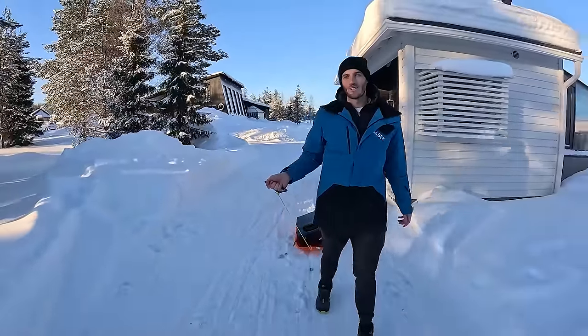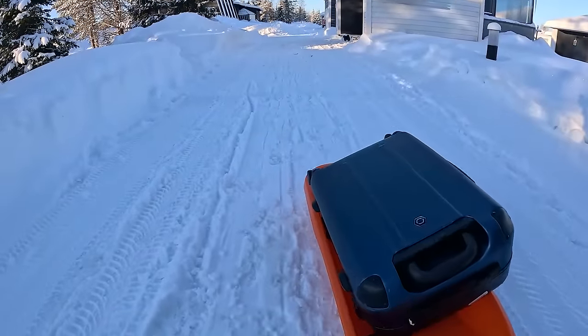You can drive to your igloo to drop off your luggage, but this is the more fun way to do it.